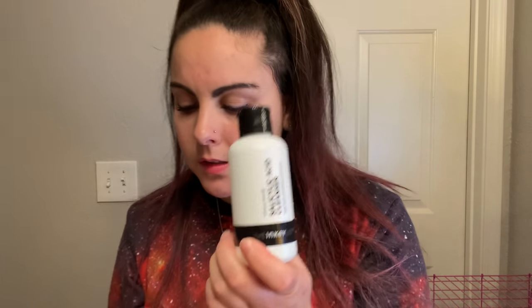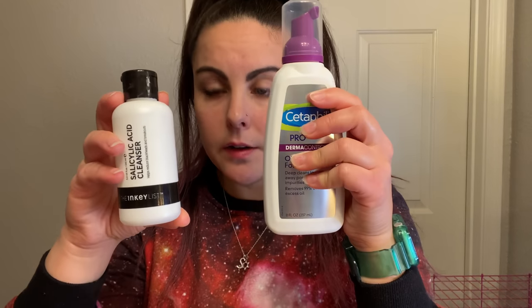I'd say half of my products you can get from drugstores and half are from Ulta or Sephora. I think this one's Sephora. I get it mixed up, sorry, but yeah, this is Inkey List. This is definitely one that Hyram recommends. And today, it's not my exfoliating day, so I'm gonna use the Cetaphil one.